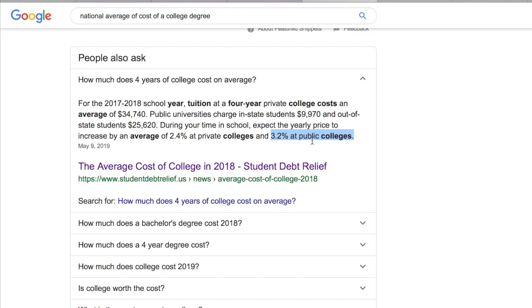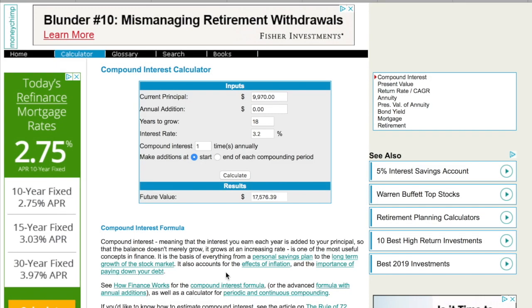So we're going to look up our handy-dandy compound interest calculator. So here we have it. We put in our little calculator $9,970 for 18 years, growing at 3.2% annually. And it comes out to be $17,576. That's how much college will cost annually in 18 years. Public in-state university, we're not looking at room and board, all the good stuff like that, just the tuition.